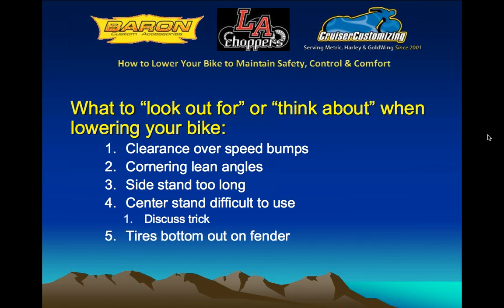So there's a couple things. After installing the lowering kit, you can actually change your riding position, how you ride on the bike in corners. You can make up some of that difference. You see sport bike riders do it all the time. The reason that they lean off the bike to the downhill side is so that the bike can actually stand further up and you can get farther over. So by changing the way that you physically ride your motorcycle, you can totally make up for any of the lowering that you've done. And sometimes it can be quite fun.